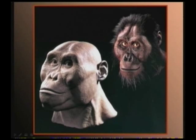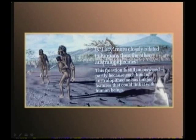And you can see the dawn of intelligence in those eyes as she is evolving. This is a depiction in the British Museum. Is Lucy more closely related to humans than other Australopithecines? Note the answer. This question is still unanswered, partly because each kind of Australopithecine has unique features that could link it with human beings. Now, isn't this amazing?